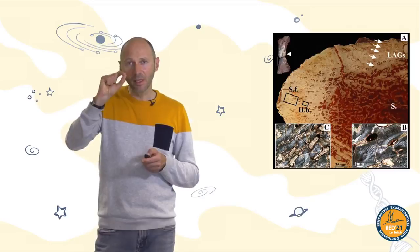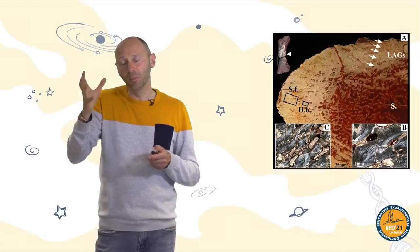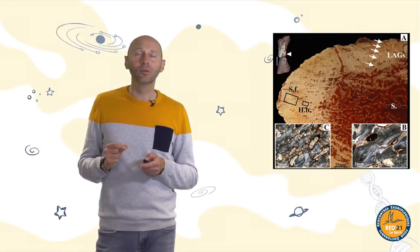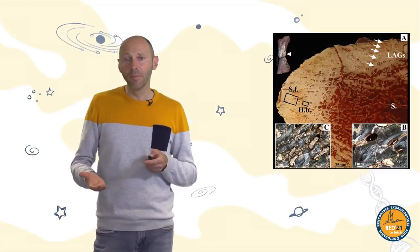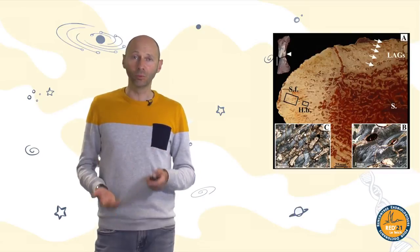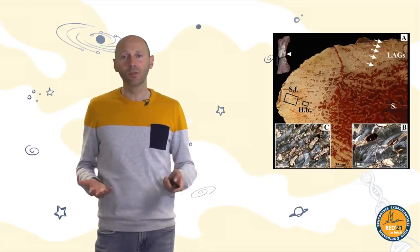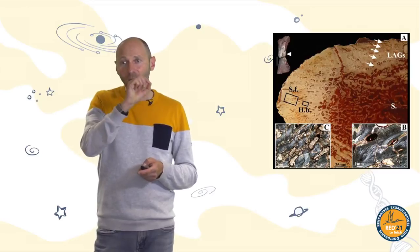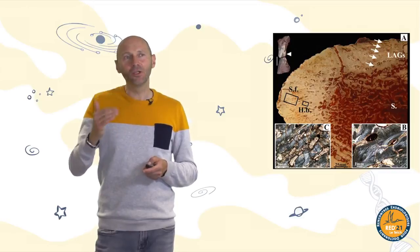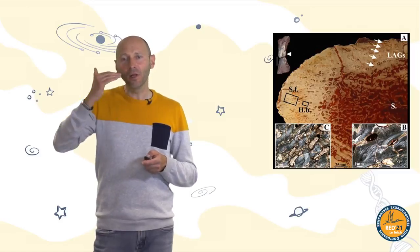We can detect sometimes at the cortical level, around the surface of the bone, depending on the bone, of course, lines of arrested growth, exactly like the trunks we cut. We can count the number of lines to have an idea about the age of the tree when we cut it. With this kind of fossil, it's almost the same. We have lines of arrested growth, which indicate not necessarily the age of the individual when it died, but at least the rhythm of its own development.